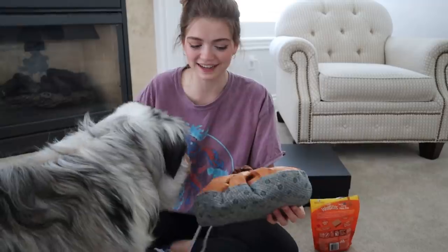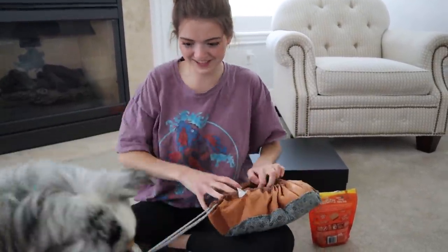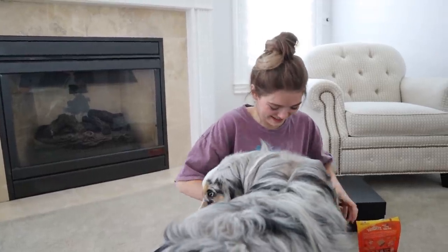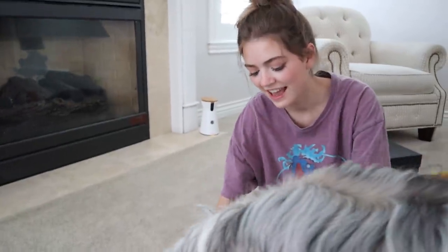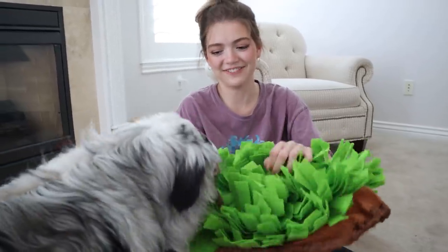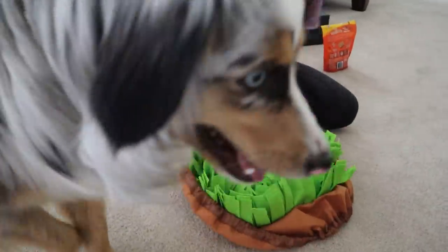You like it? Basically, it's like a brain game, which I think is gonna be so good because these dogs love brain games. It is so good for them. He just wants to play tug of war. No, I don't think he understands the concept yet. So it's a bunch of different pieces of fabric, and you're supposed to take different treats and hide them in this, and then they have to use their nose to sniff it out and find all the treats in here. It'll be a good little exercise to stimulate his brain, which is really good for dogs. And then it also comes with a frisbee, so that's kind of fun.